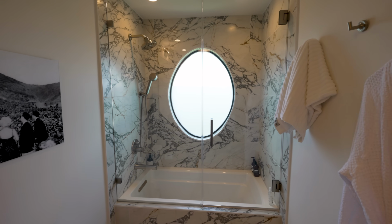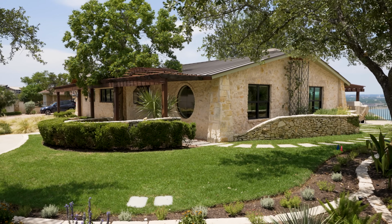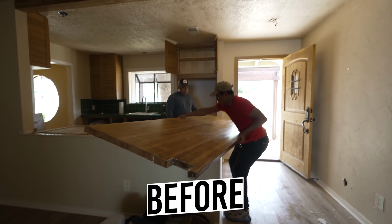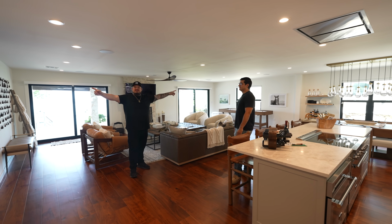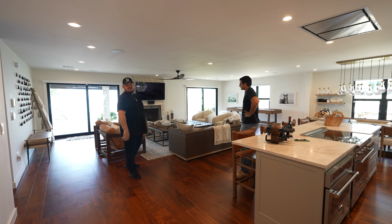Let's head over to the Casita, because that's where a lot of stuff changed. We got down and dirty, did a full gut. That one was fun. Welcome to the Casita. We took this puppy from 1970s into the modern day. This whole space used to be closed off by walls. We knocked them all down. We put up a huge steel beam wall to wall, and then look at this awesome open floor plan.